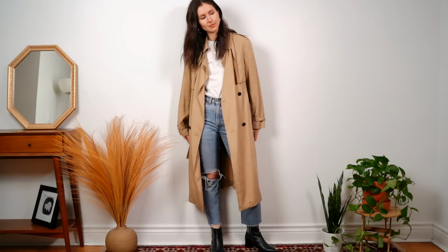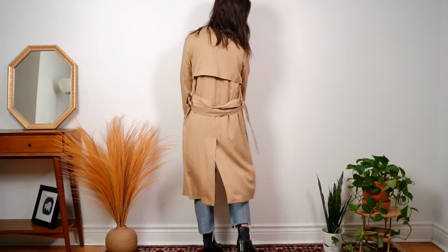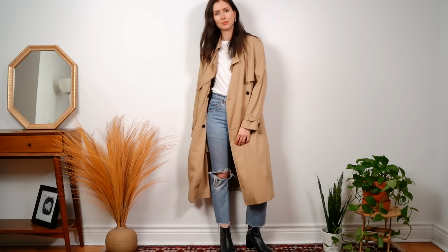So I spent a lot of time on the website Kijiji. If you're not from Canada, it's kind of like a Craigslist. But I ended up finding an Aritzia trench coat being sold secondhand on Kijiji. And this was a brand new with tags secondhand item. This is called the Babaton Nikki trench. They don't make it anymore, but they do have a similar one now at Aritzia.